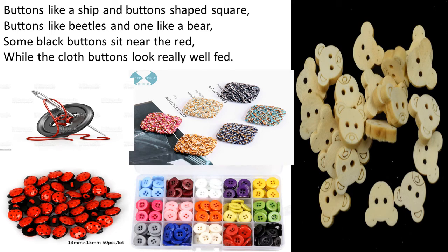Now students, let us discuss this stanza. In this stanza, the poet says that the button box also has buttons like a ship, beetles and one like a bear. And some black buttons sit near the red, while the cloth buttons look really well fed.